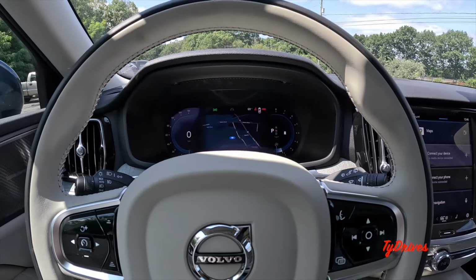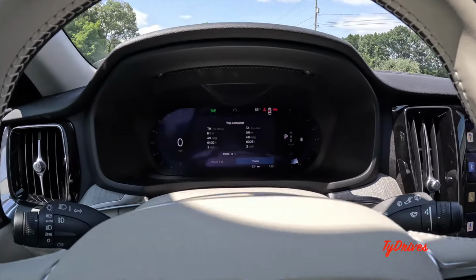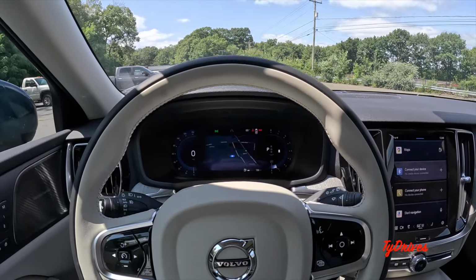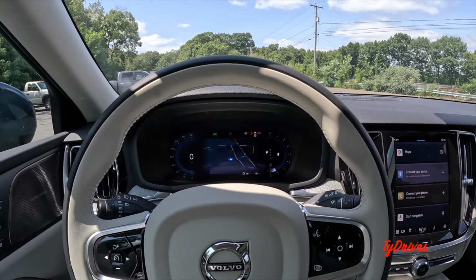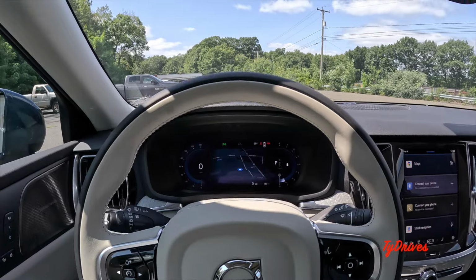Now, only one more thing you could do with this digital screen is press the OK button on the steering wheel, and that'll pull up your trip computers and you can reset it and things like that. But otherwise, not very reconfigurable. I do like the option to have the map up there, but you can't see what song is playing and stuff like that. But nonetheless, very simplistic and functional digital gauges.